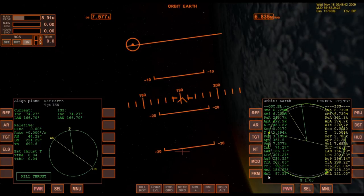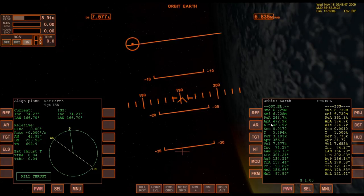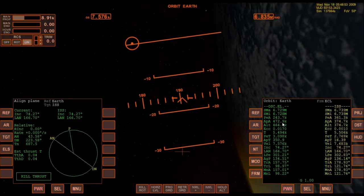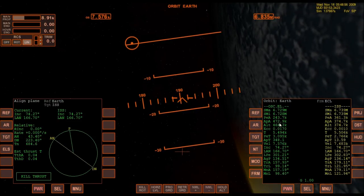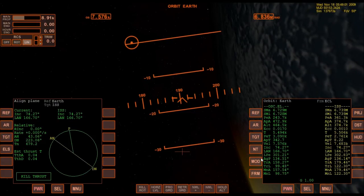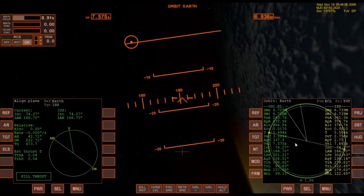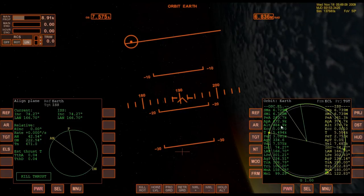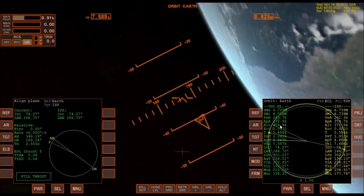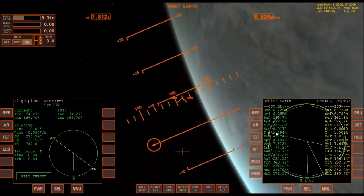Now I'm going to go back to real time, and what I need to do is I need to get my apoapsis at 374.7. See, currently my apoapsis is 72.9. So I need to bring it down to 374.7. And with basic orbital mechanics, the way we lower our apoapsis is by doing a retrograde burn at periapsis. So I'm just going to fast forward time until I am at periapsis.